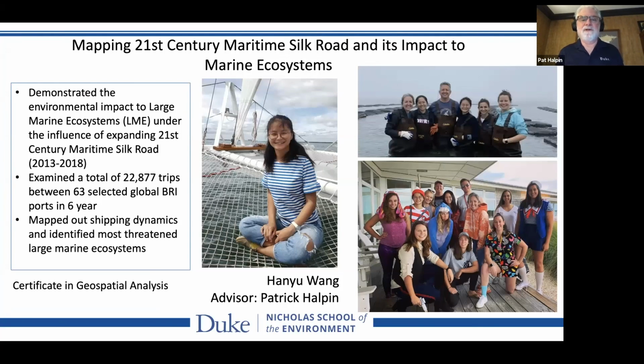Next up, another student also working on issues from China, Hanyu Wang, Helen Wang, was working on a really interesting project to look at vessel tracking for fleets that were moving from China into Europe, in an area we call the Marine Silk Road, the 21st century Marine Silk Road, which is a potentially rapidly growing area in terms of Chinese policy, looking at expanding their shipping capacity and influence around the world.